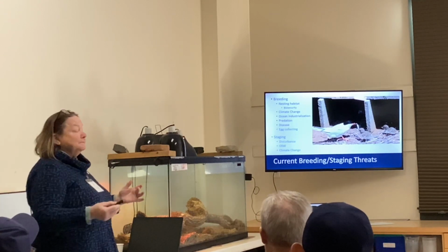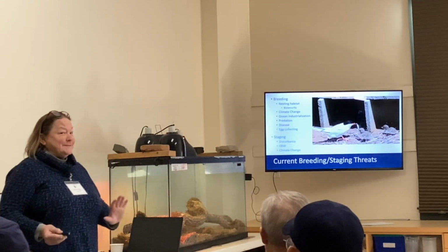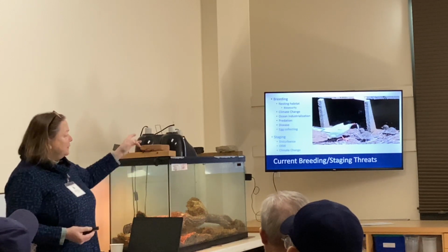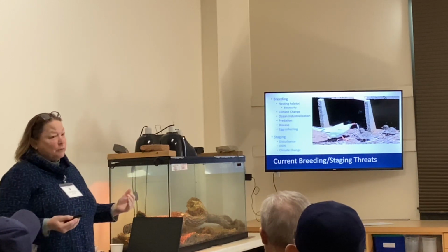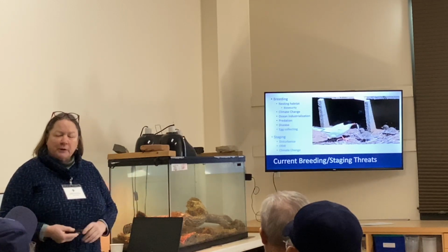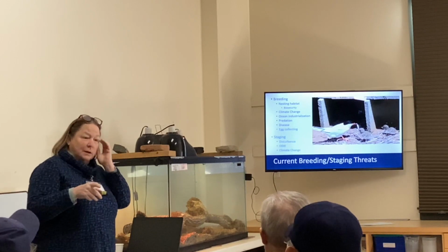Predation, as long as we can keep rats out, it's pretty good out there. Not all that much. There's some gulls who get into the houses, and that's one of the problems we have with the houses. The birds that are nesting in the rocks don't look like they have that much predation, but we have not done a predation study at Gull Island.